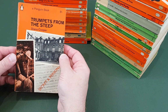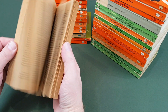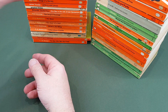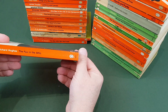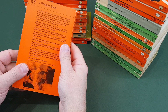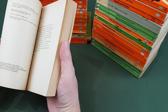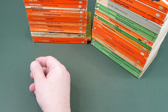2068 then, Trumpets from the Steep, Diana Cooper. Fox in the Attic, Richard Hughes, particularly nice copy of that one. That's 2069, looks virtually unread. Cover drawing by Kerry Richards. Look at that, that's one of those beautiful time machine books, straight from the past.